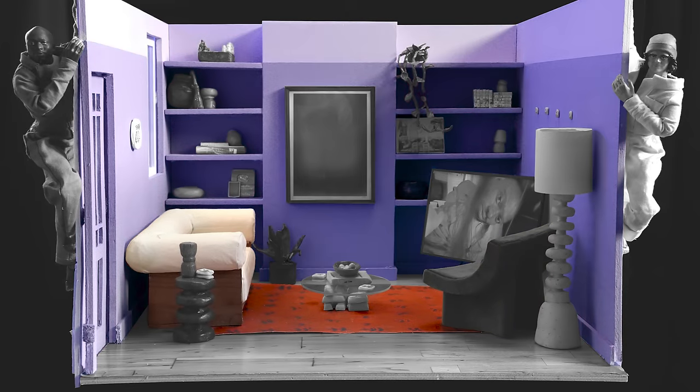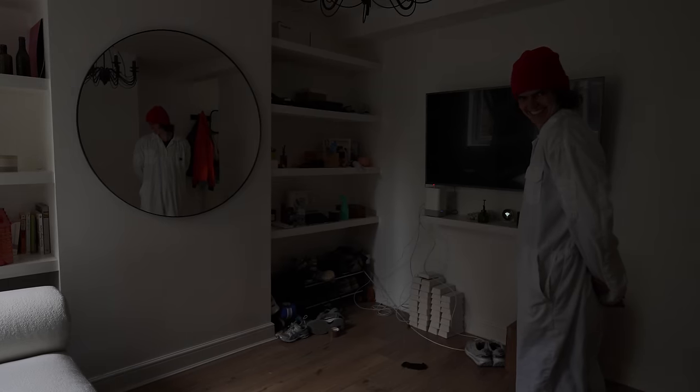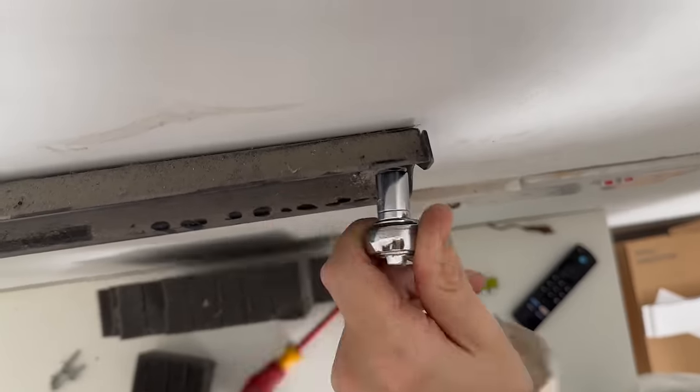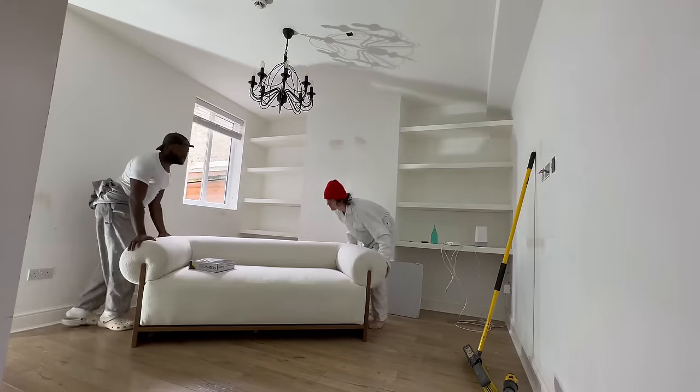The paint. The fact that this room doesn't get much light is something we're trying to fix. And we've got a solution that you probably won't expect. But first, prep.